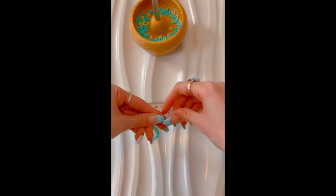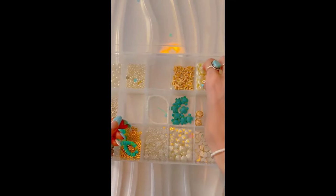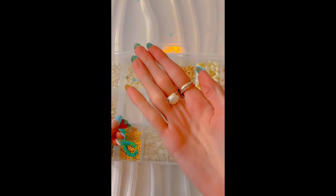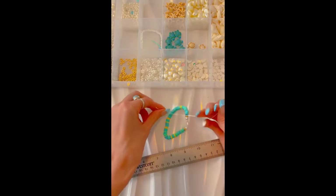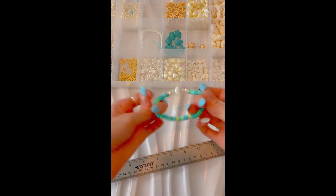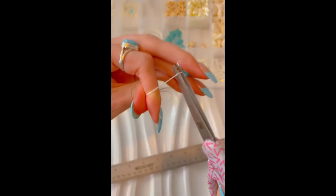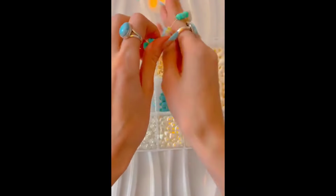But this is kind of a fun process. I've actually really liked using the generator so far. I'm gonna put pearls and then our shell charm. After putting those on, it's time to tie it, and then we just tie it a bunch of times. And then we're gonna stretch it out to make sure it's good. And then cut it. It reminds me of the Little Mermaid, but yeah, I'm excited to do more of these.